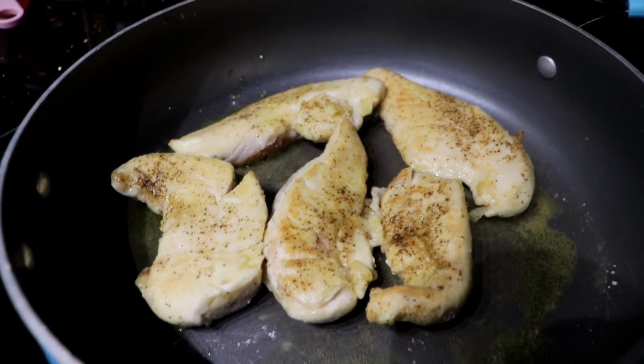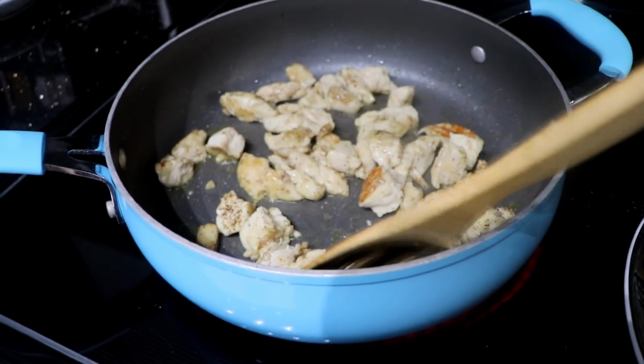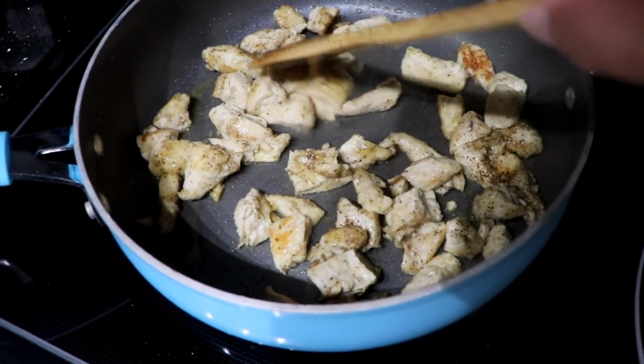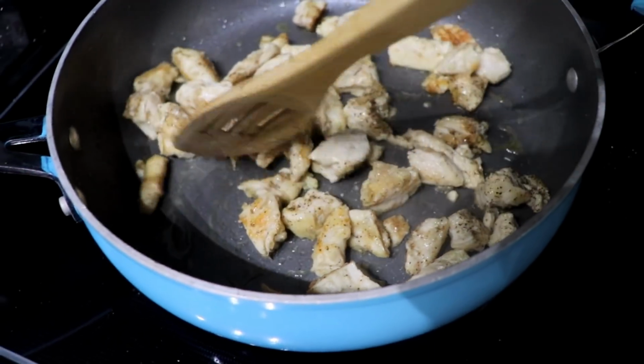And after the chicken is fully cooked, I'm actually gonna remove that and set it to the side on a plate, and then we're gonna start on the marsala sauce. I am obviously just cooking for 2, so if you need to double this recipe, then you do what you gotta do, girl.